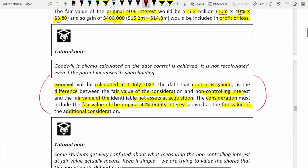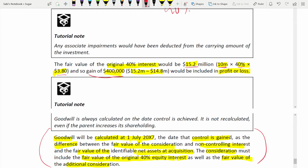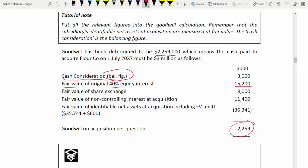How? Here. Don't go and put this 14.8. No, this is just the investment in associate, we are doing it to see how much it has increased from this to the fair value, to find the gain, which is 400,000. Only for this purpose we are calculating this 14.8. But the fair value is 15.2 only of the 40% interest. Earlier we have calculated, put it here now. Fair value of share exchange. I've told you, not only in cash, in share also. We had calculated the fair value. Just now it is 9 million. Half into 6 into 3. Fair value of NCI. We have already calculated 11.4 here.